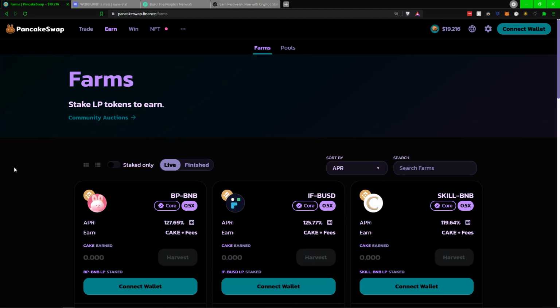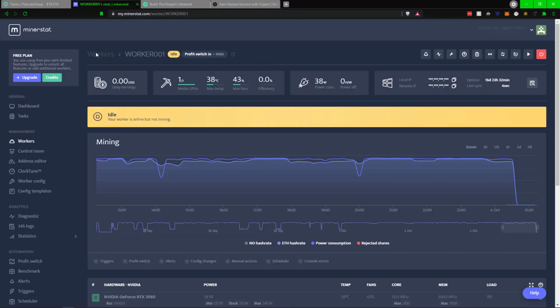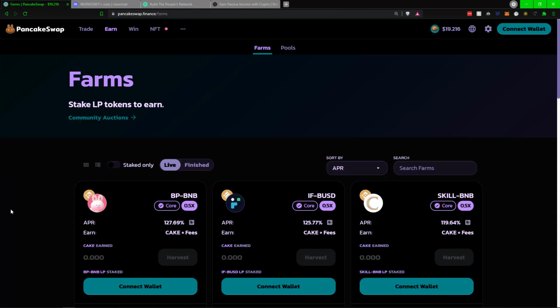In fact, that's how most of this works. You're going to find that if you mine stuff, GPU mine and whatever, that it's probably not worth it day-to-day. But if you plan to keep it for 5, 10, 15 years, then it's probably going to be very much worth it.